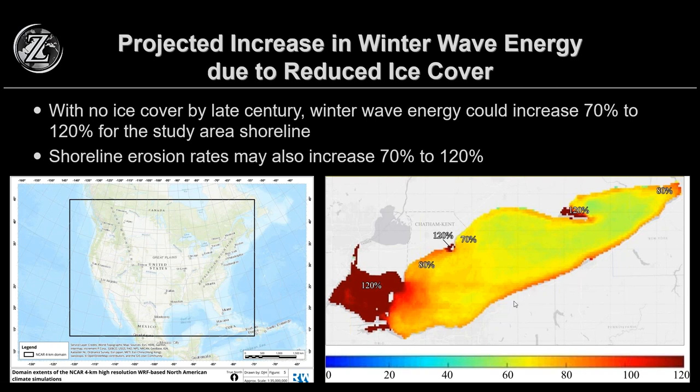That's an 80% increase. For our study area in the Chatham-Kent region, 70 to 80% increase in the amount of energy reaching the shoreline when there is no longer ice on the lake. 120% increase in the bay. So this is an enormous change that's already happening. And if this plays out, it's going to have an enormous impact on the challenges that we already face managing our shorelines in the Great Lakes.